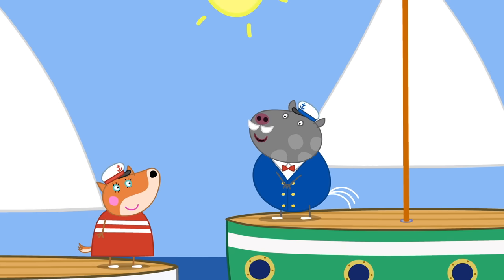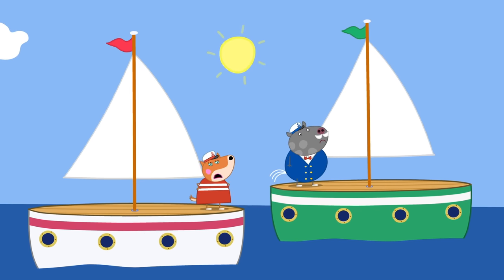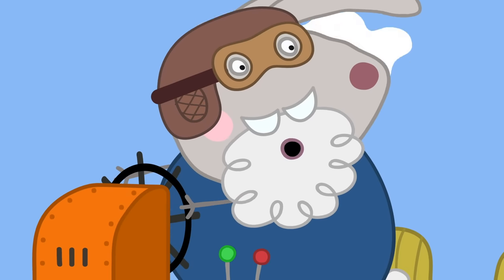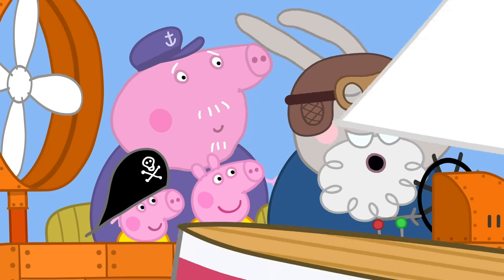Nothing like a peaceful day's sailing. The calmness of the water, the quietness of the... What's that horrible noise? Hello there! Lovely day for a sail! It's that monstrosity again! Is that Grandpa Pig? Hello?